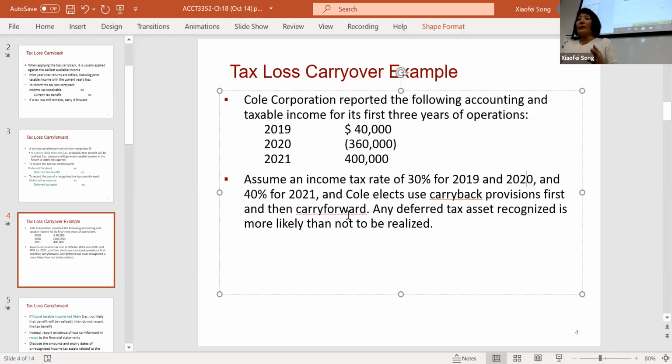So when you stand at 2020, there's a loss year, and you have to recognize loss carry forward. Let's assume the estimate is such that we will be able to realize the benefit. Okay, so that's it. So how do we record this? So first, let's record 2019. Just go through all the years in sequence, right?